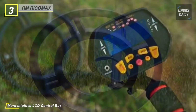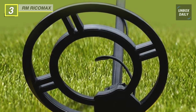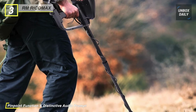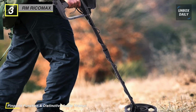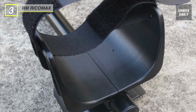The waterproof stem and coil allow you to explore in the water or on the beach. The control box comes with an LCD that will make reading much more comfortable. You can know the detection mode, depth of the target, sensitivity level, battery condition, and volume level at a glance. It uses an added P/P function to help zero in on targets, and it has unique tones for different metals.